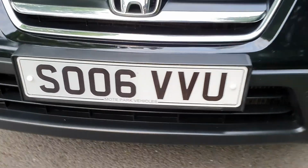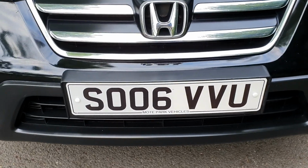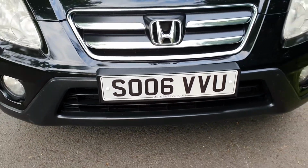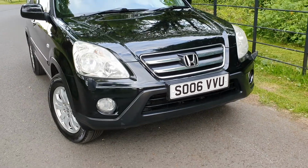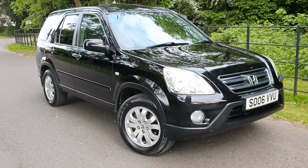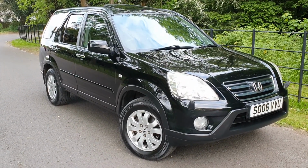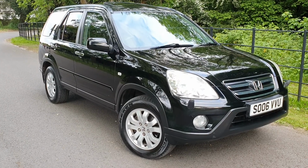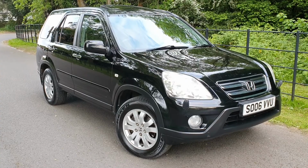Now, if you have any problems trying to pick up any history with the car or MOT history with that reg number, it did have a private plate on the vehicle, and the private plate's only just come off. So if you're struggling to find MOT history or anything like that, give me a call and I'll give you the previous registration number, and you might be able to find out any MOT history.